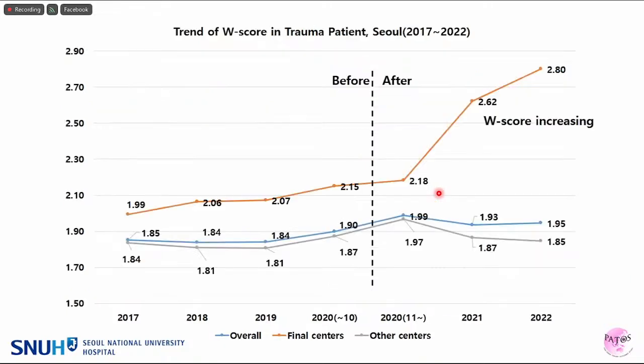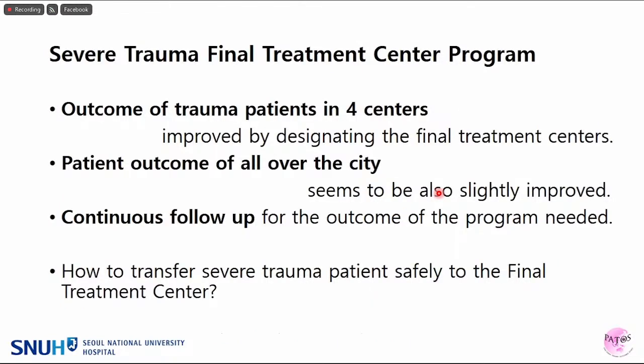So after that, I compared the W score, the final outcome. The W score is increasing in the 4 centers after the program. But unfortunately, the overall score in Seoul did not increase much. But we are planning to continuously follow the outcome. And there remains a question: how can we transfer the severe trauma patient from the initial Golden Time hospital to the final treatment center safely?